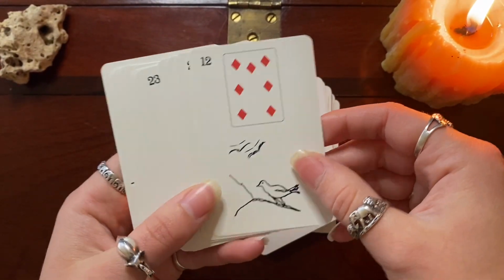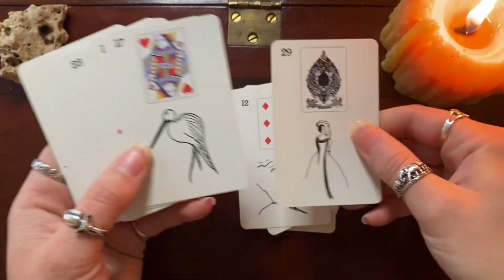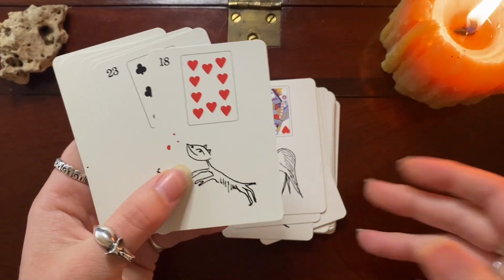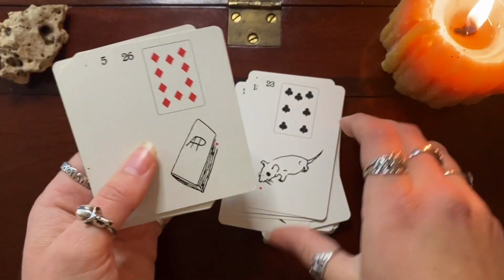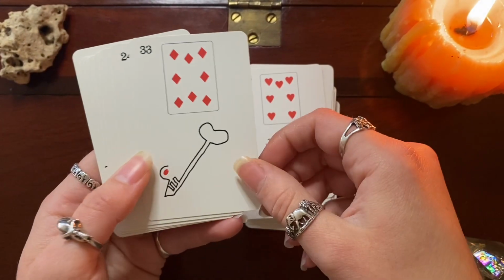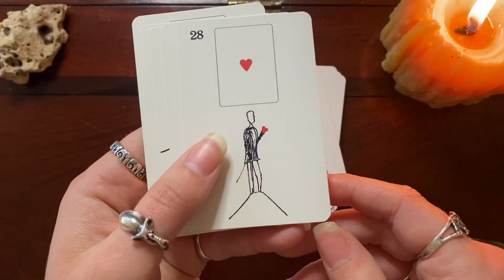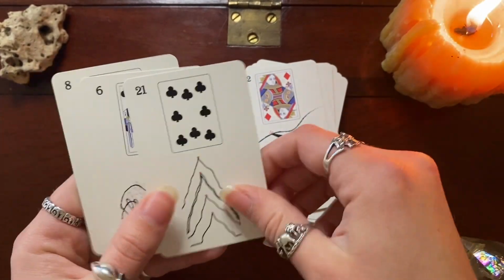But I adore this deck as well. In a very similar vein to the Maybe Lenormand, it gives you just what you need. You have your symbol, you have your inset, and you don't have any additional fluff or distraction from what you could possibly need to pull from the cards. I love the man card. Like, look at him. He's wonderful. So, fantastic deck. I love this one as well.